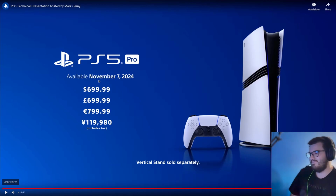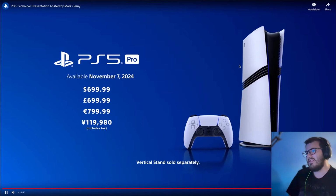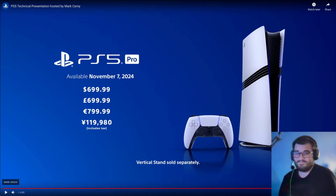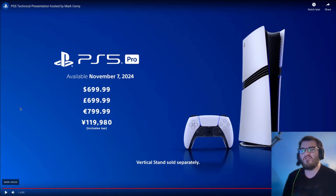I don't get it. And it's not even disc based at all. Like, there's no discs at all. Like, I wouldn't even care. And the vertical stand's sold separately. They can't even give us that, Sony.